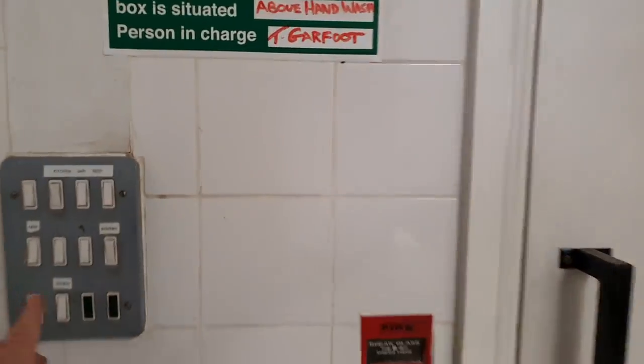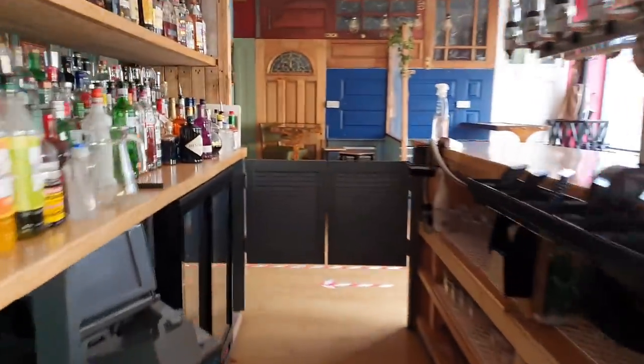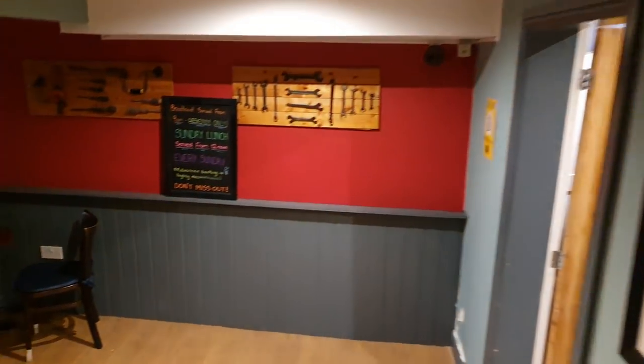So we'll just flick that on there, and then we'll go downstairs and check the toilets. It's very rare that I find a surprise down here, but sometimes it has happened on occasion. Just mainly a bit of tissue on the floor or something like that. So let's have a look down here.